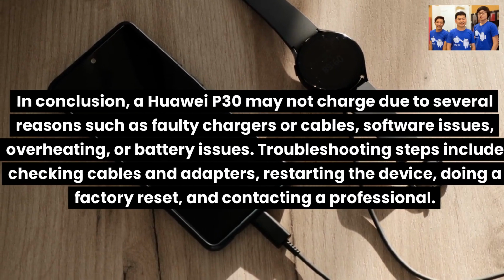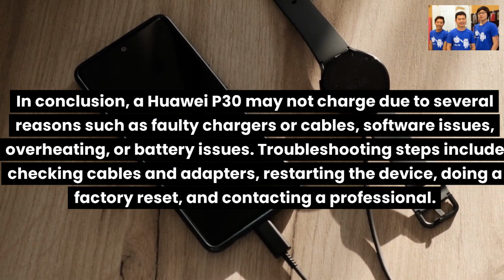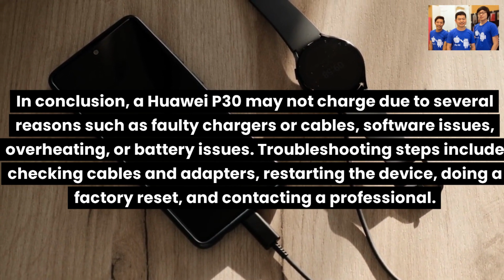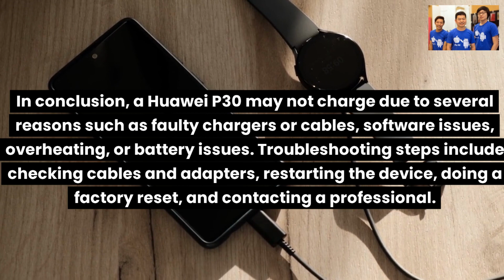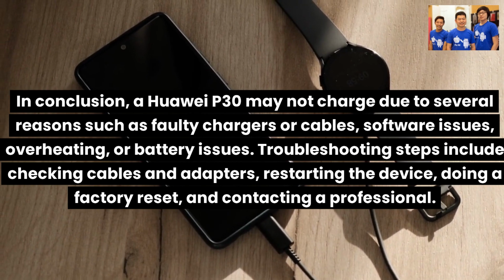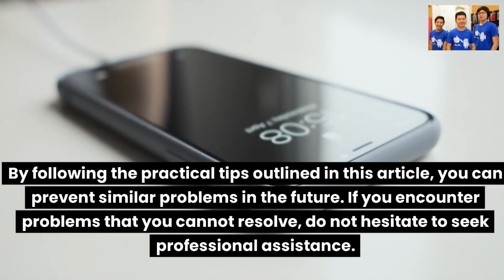In conclusion, a Huawei P30 may not charge due to several reasons such as faulty chargers or cables, software issues, overheating, or battery issues. Troubleshooting steps include checking cables and adapters, restarting the device, doing a factory reset, and contacting a professional. By following the practical tips outlined in this article, you can prevent similar problems in the future. If you encounter problems that you cannot resolve, do not hesitate to seek professional assistance.